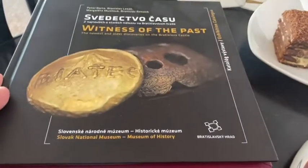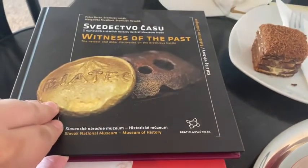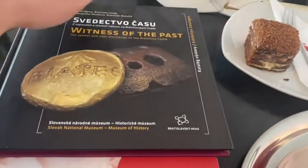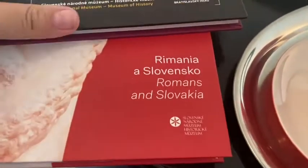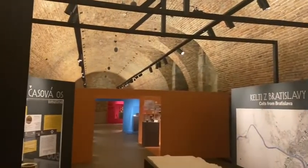So I also had a nice little coffee at the cafe, along with some books that I bought. So about the coin finds in Bratislava Castle, as well as the exhibition book for the Roman exhibit, because it's got great photos. I also bought the book for the Celtic exhibit, which is the next part.